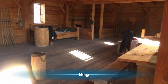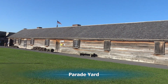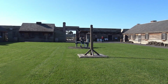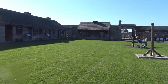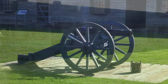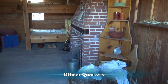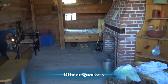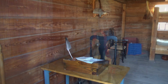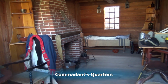Here we are in the brig. Back in the back they would have been chained up until they were tried. And this is the parade yard on the inside. Notice the whipping post and the cannon here facing the gate in case needed to fire through it. The officers had more room than the enlisted men, only 2 men to a room. And of course the Commandant had the most luxurious of the accommodations.